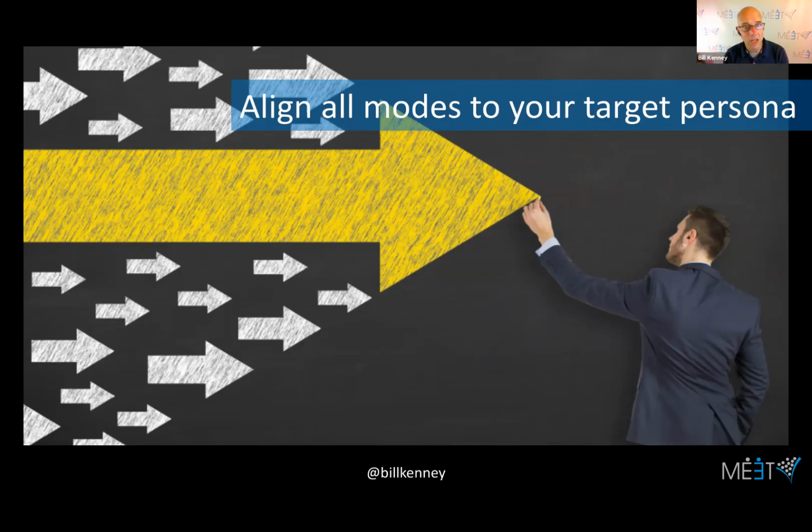So, thinking about that and making sure that we align all of our modes and use the marketing funnel so that people logically move down to that place where they go, oh, well, yeah, it totally makes sense that we have a meeting. So, let's look in your diary and pick a date and time.